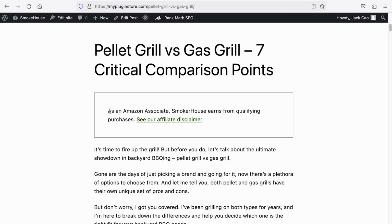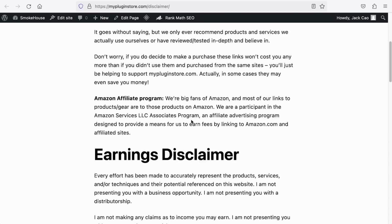Then, what about the content like affiliate disclaimers that should appear on almost every page of your website? Sometimes disclaimers can be excessive and could take up a big chunk of your article. What we recommend is to add a line like, as an Amazon associate, your site earns from qualifying purchases. See our affiliate disclaimer. And you place a link to the disclaimer page.